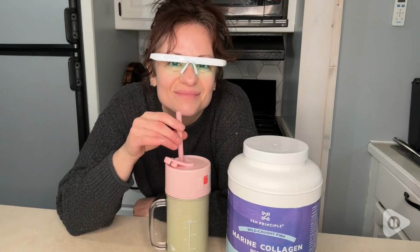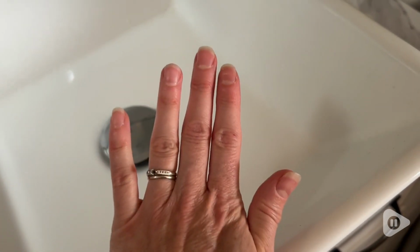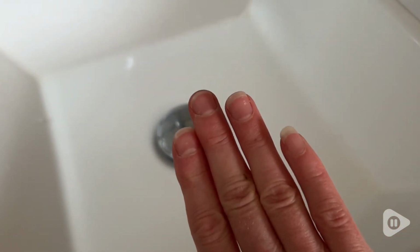So this is really awesome to give me the amount of collagen that I need to really see results, especially with my nails. I'm so impressed with how much stronger and longer they are since I've been using this on a consistent and continuous basis.